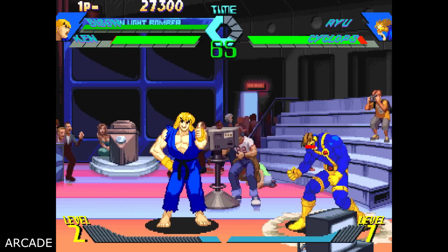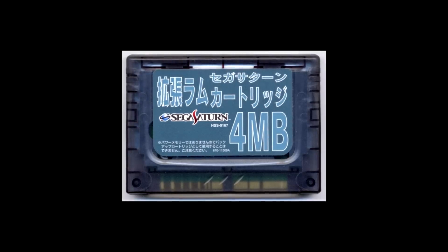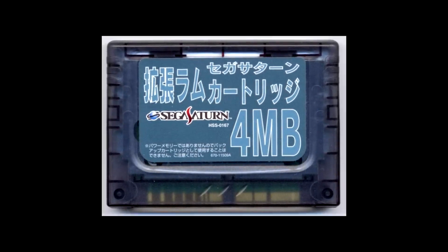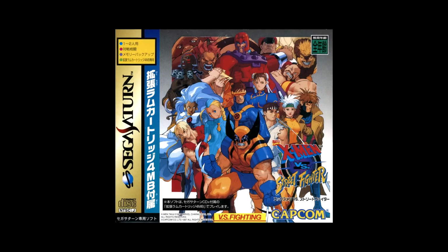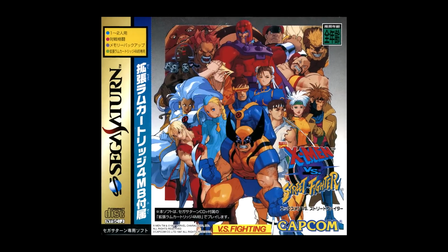It was initially a topic of conversation amongst my friends. Could any home system even do the arcade justice? That question would indeed be answered when Sega announced a brand new extended RAM cartridge, now a whopping 4MB. X-Men vs. Street Fighter would be its first game, launching with it as a pack-in in November of 1997. And oh my god, did it blow me the hell away.